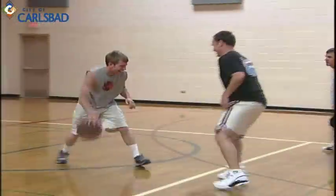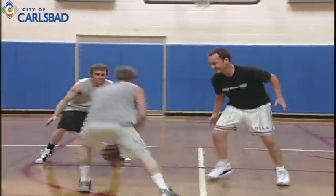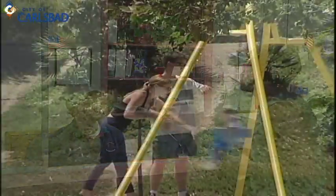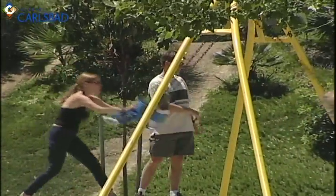We've also got open gym activities. We've got open play for volleyball, basketball, and badminton. You don't necessarily need to belong to a team. You can just come on in and sign up as an individual and play a pickup game. We've also got classes, all types of classes for youth as well as adults. Sounds like something for everybody, and it's a great place to come and have some summer fun right here at Stagecoach Park.